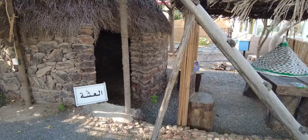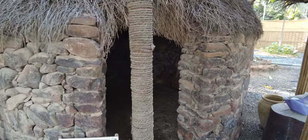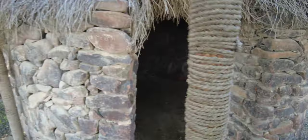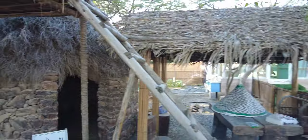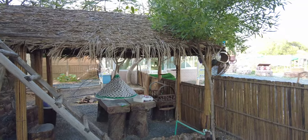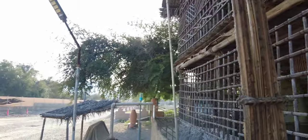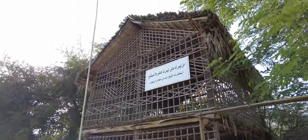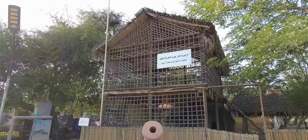I don't read Arabic, but looking at the setup, I felt that this is a museum to explain to us how the Arabs lived in those days. A rock hut, a bamboo house and wooden doors, and then there were some mud vessels and wooden tables. It was totally empty and it had a different vibe to it. I could also see some wooden guns which were displayed there. To my surprise, there was no one there, so I was just happy to explore these places peacefully.